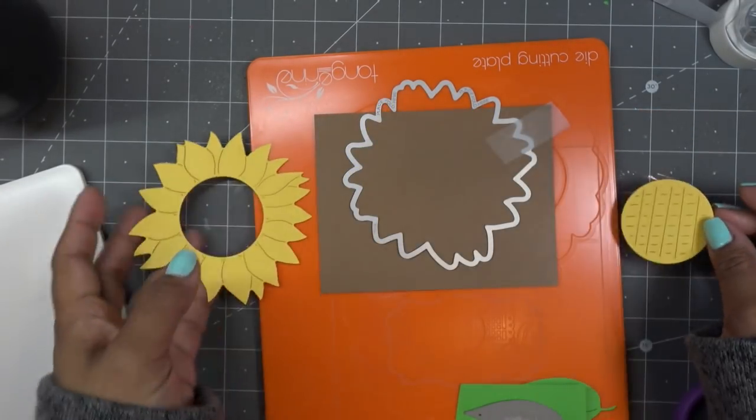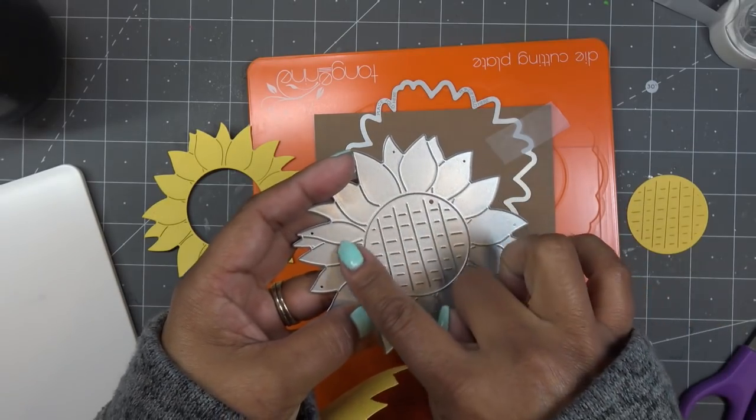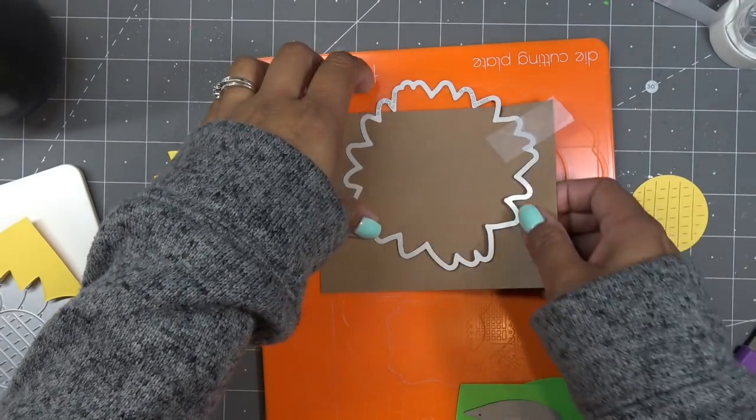So again, I'm going to run a brown piece of paper just in this area. You don't have to cut out a whole flower again. You can just cut a square of paper that's just going to be in the center. Again, I might do it from craft cardstock just to keep that going.